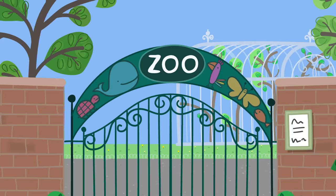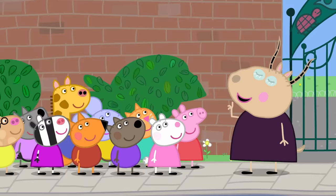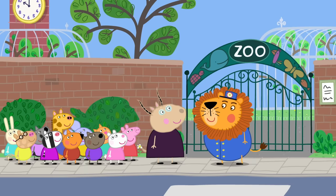Children, are you ready to see all kinds of animals? Yes, Madam Gazelle. Today, we will be meeting wild animals. But don't worry, the wild animals will be safely behind fences. A lion has escaped! Hello, I'm Mr. Lion. Welcome to the zoo. It is Mr. Lion, the zookeeper. Hello, Mr. Lion. You've picked a good time to visit. It's feeding time. This way to the animals.